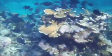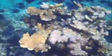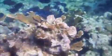That's a queen triggerfish, usually solitary and quite spectacular to look at. That was a lobster under the rock. Here we are coming up on a large school of black durgeons mixed with blue tangs.